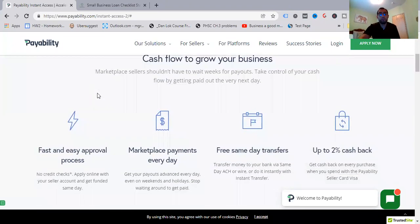Cash flow to grow your business. Marketplace sellers shouldn't have to waste weeks for payouts. Take control of your cash flow by getting paid out the very next day. And that's the advantage when you come with Payability, as opposed to waiting, if you're an Amazon seller or will be, 2 weeks for you to get paid out.